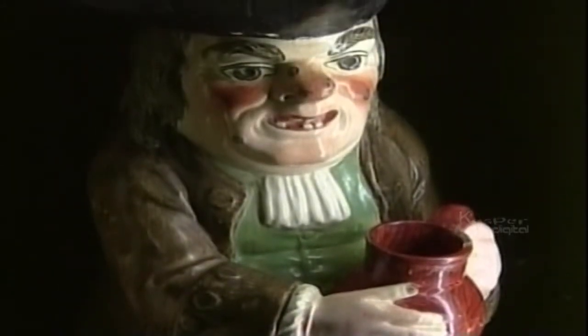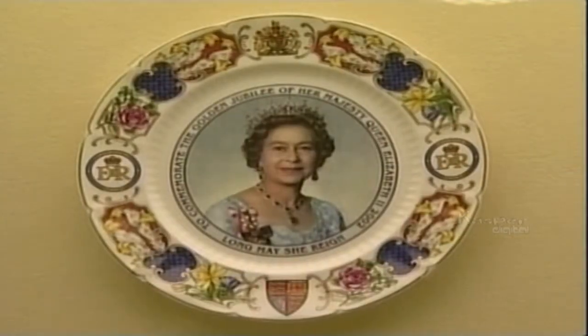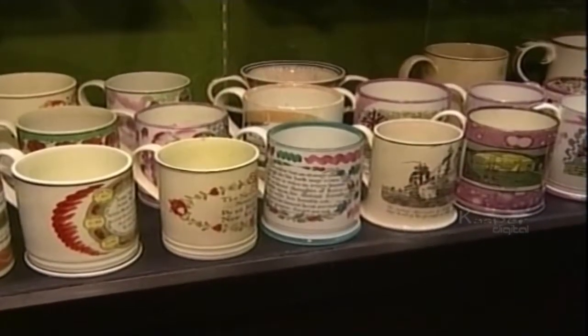This is a famous Toby jug, a collector's item. Celebrating the Queen's Golden Jubilee, royal collectibles are on display. These collectible items are still very much in high demand. Drinking tea, coffee and chocolate became fashionable in the 18th century. This is a unique collection of drinking cups at the museum.